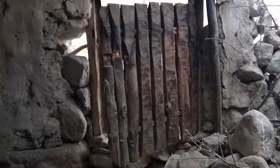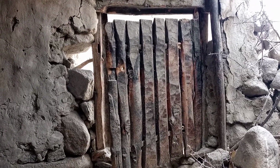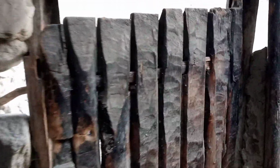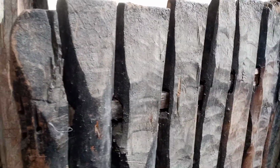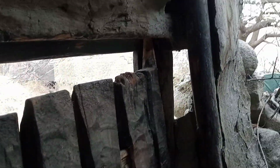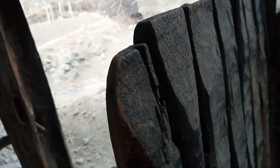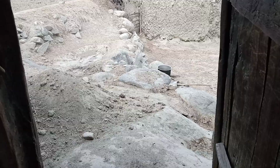And now I'm going to show you. This door tells the stories that there were no any machineries here, and it's totally handmade, and no kind of iron has been used here. This is something really great from the past tales, and the stories.